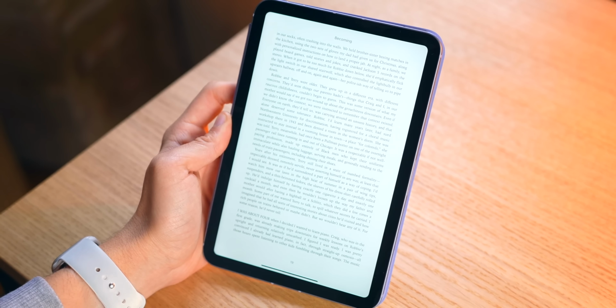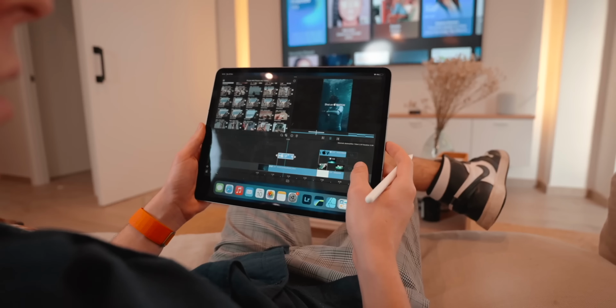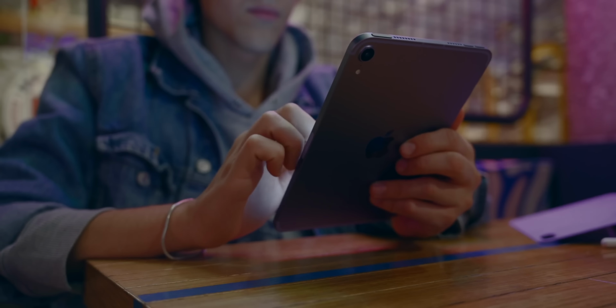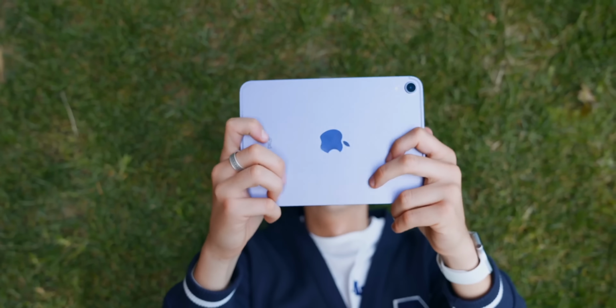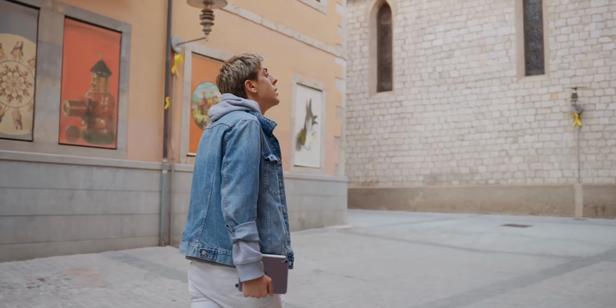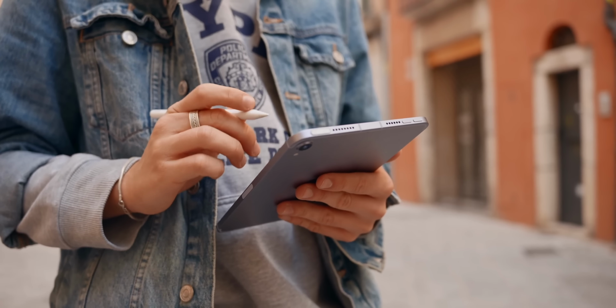Reading on an iPad Pro or an iPad Air is an enjoyable experience, but at the end of the day, those devices are big and those devices end up being heavy. With a device that simply fits in the palm of your hand, it makes using it for entertainment and for reading easy. I end up using it way more than my iPad Pro, for example, because of how portable it is. So brainstorming ideas always on the go with my Apple Pencil, and with a device, once again, this small, I just love it.